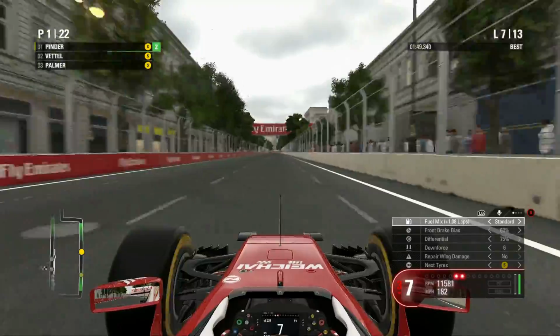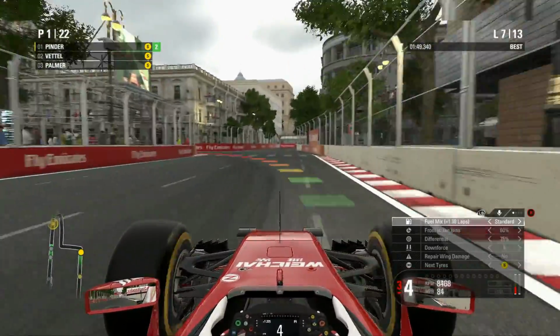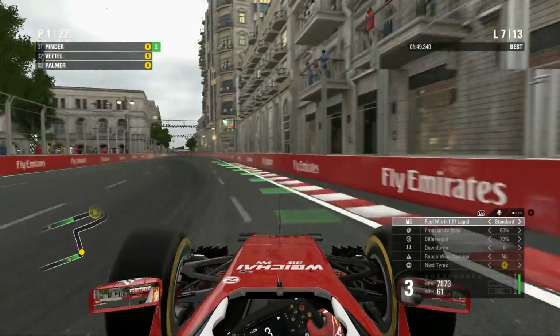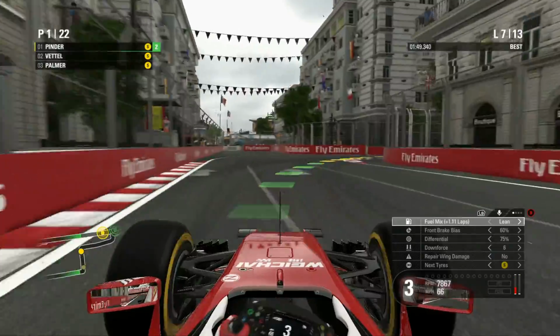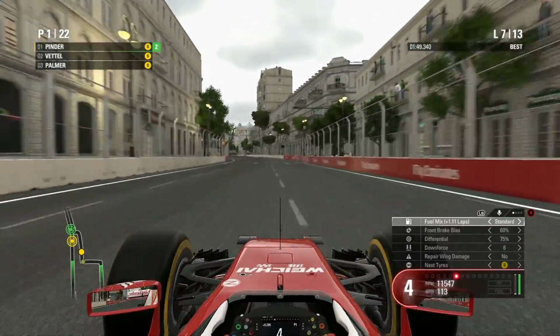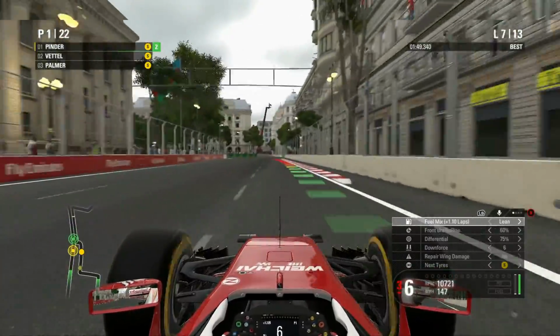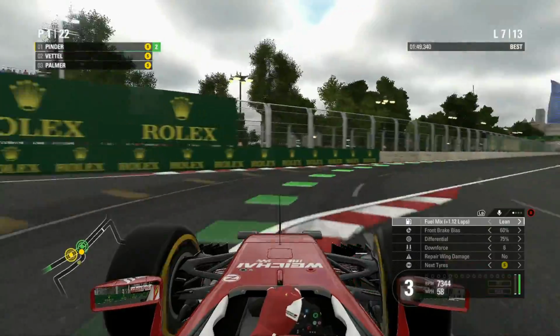So we have kept the position, and we are still in P1, which is amazing to see, with Vettel, and then I think that's Rosberg behind him, or is it Perez still? I'm not sure. But Vettel is still in second, so that means it's Ferrari 1-2 here at Baku. For the first time at Baku, it's a 1-2.